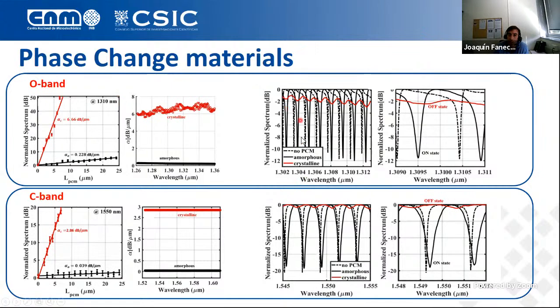And then the rings. The rings are the resonances, basically. So without the phase change material, you have the dashed black line, which is the resonance without any absorption. Then when you deposit the amorphous state of the PCM, you have a shift in the resonance because you are changing the phase. And you have here the black line. And then when you switch it to crystalline state, the absorption increases a lot and you kill the resonance.